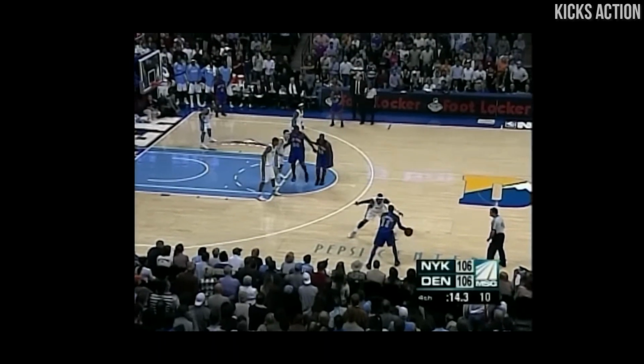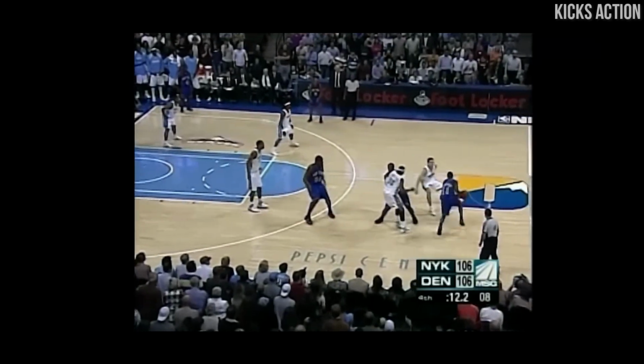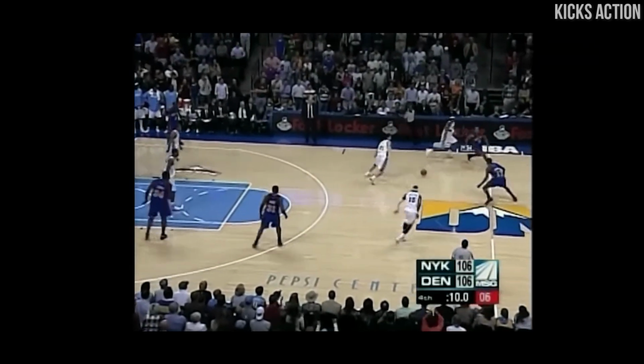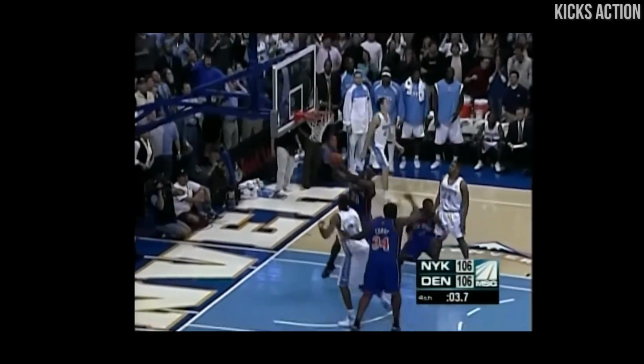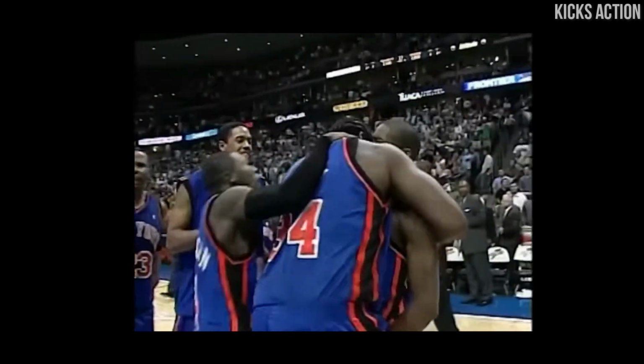12 to shoot for Crawford. They've got Melo on Crawford at 6'8". Crawford almost threw it away. Does! Knocked away Crawford. Lets it go for three. Oh, with 3.7 to go. Holy mackerel. Jamal Crawford.